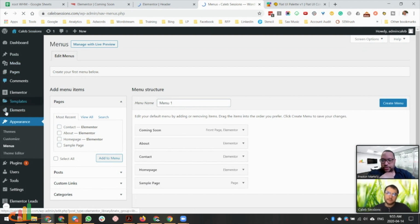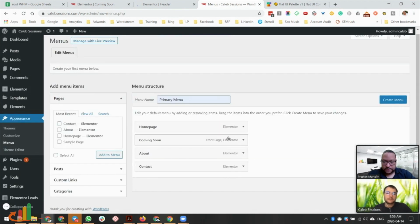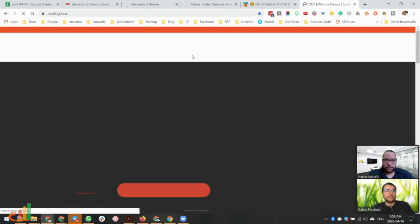I'm creating your menu, the menu across the top of the website. I call it primary menu. Pretty simple. And then I'm going to add home, about, and contact. This sample page, we want to go ahead and delete that. A lot of people forget to do that. We don't want the coming soon in your menu. So we just want your menu to have home, about, and contact us. All right? Let me show you.